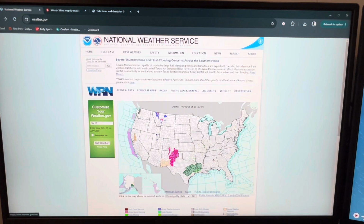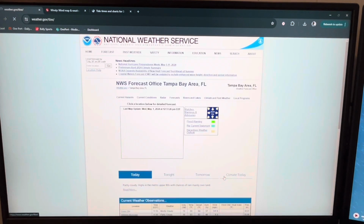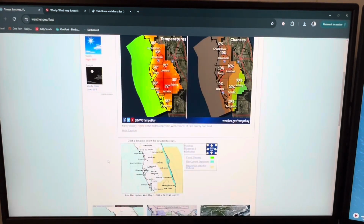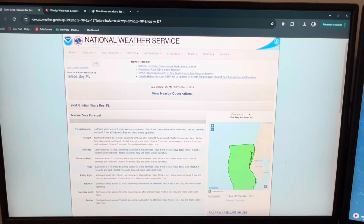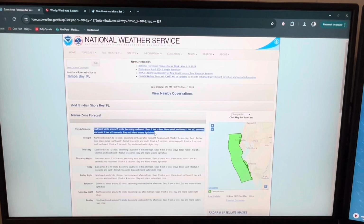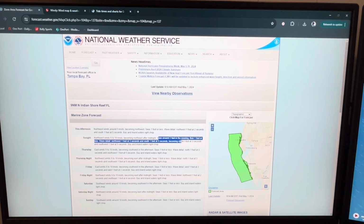But what we're going to do to get into it is I'm going to start right down here, which is my zone. I'm going to click on that area. Scroll down to this guy right here. And I'm going to be within 20 miles, so I'm going to click that first little box, which is this whole green highlighted area here. Gives you a big range. Today, you can see it's absolutely gorgeous. Probably one of the best fishing days that we've seen all season. 5 knots, 1 foot or less. Tonight, might pick up just a little bit, 2 foot in the evening, 1 foot or less.